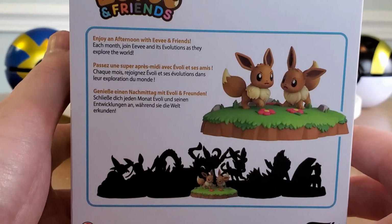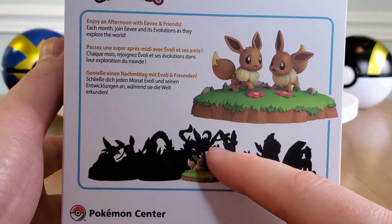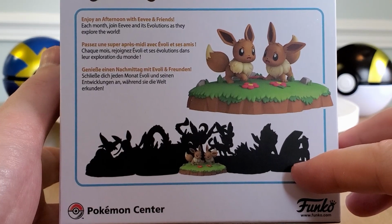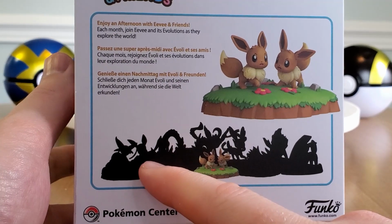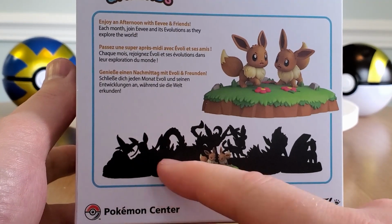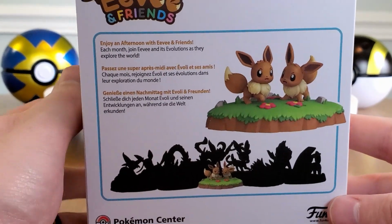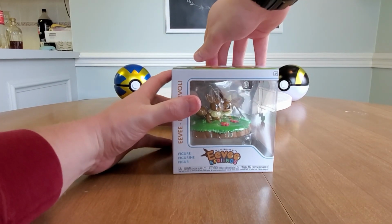I think it's like the second or third week they've been releasing these figures, but we can see that one's Flareon, Sylveon, Leafeon, Jolteon. That looks like Jolteon down there. Maybe Glaceon, Espeon. Oh no, that's Glaceon. So that might be Umbreon. Umbreon, Espeon, Glaceon, and that would leave Vaporeon here. So as you can see, if you want a certain figure, you can definitely figure it out. But let's zoom back out, and let's get this thing unboxed so we can take a look at it.